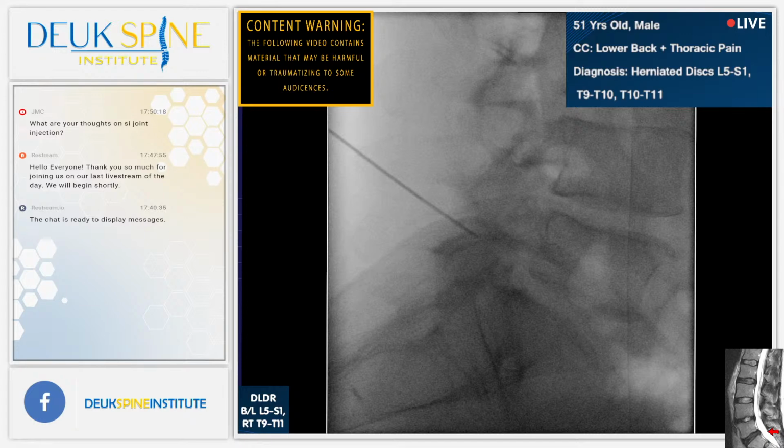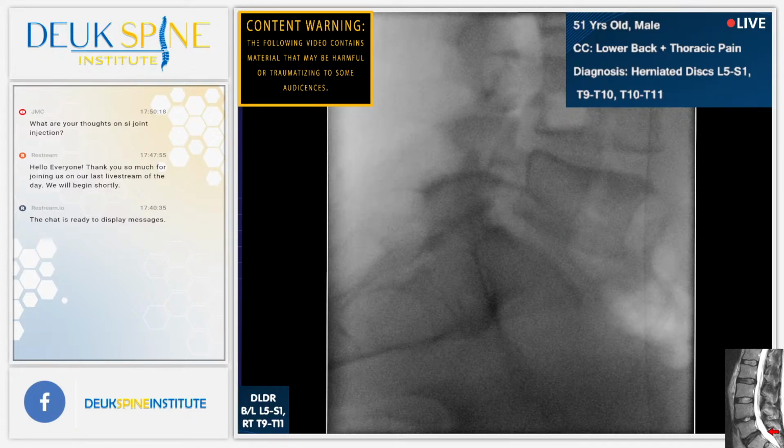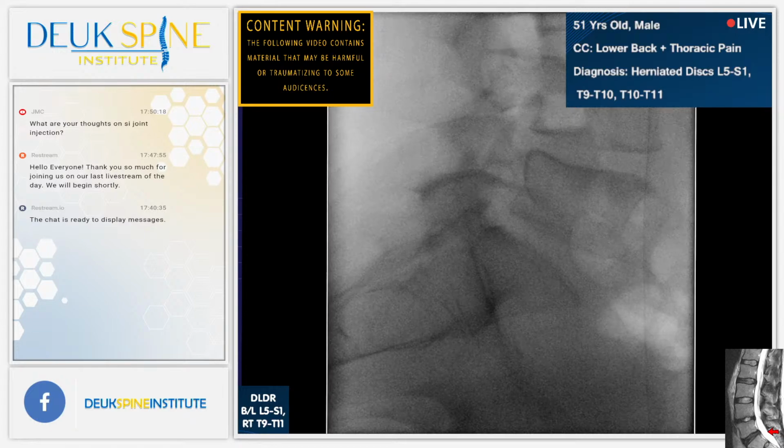We're off on orbit, we're off on WAG. Shot. That's better. I think he moved a little bit. That's better on the orbit, right? What about the WAG? Shot. Can you see the pedicles? They look pretty good. That looks good to me.